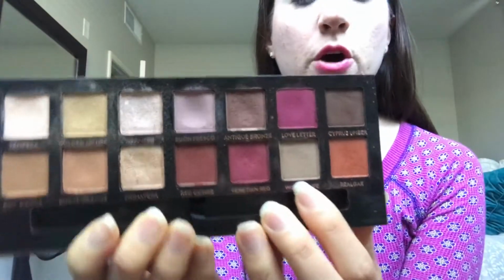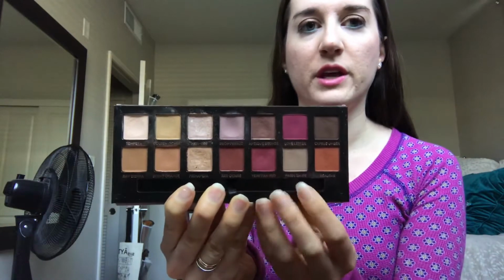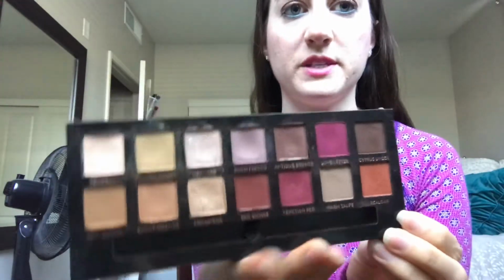Then there's Warm Taupe. I found Warm Taupe was also one of my favorite shades in this palette. This was a good one I could use all over the lid for everyday wear, and it also was a really good crease color. So I'd say Warm Taupe, Antique Bronze, Bon Fresco, and Tempera, I think those were my top 4 favorite shades from this palette.